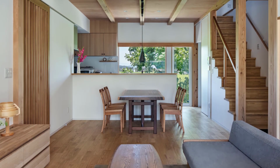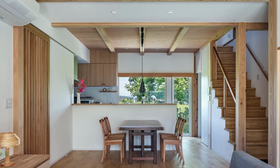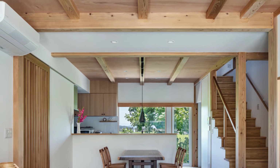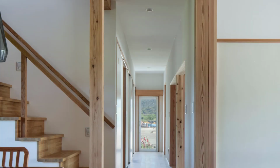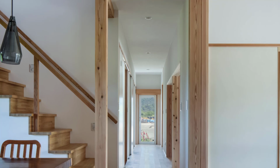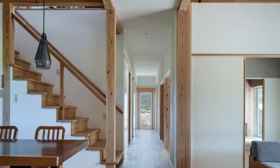On the first floor, the north-facing kitchen features large windows that frame stunning views of the rice fields and mountains, blending the indoors with the natural landscape. Adjacent to the living room, a spacious porch provides an inviting space for social interactions and relaxation.